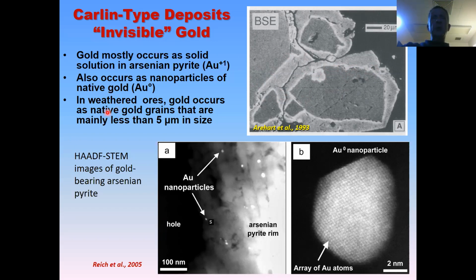In weathered ores, gold occurs as native gold grains, but they're mainly less than 5 microns in size. And so that's why they put it on a heap leach or run it through the oxide mill. It wouldn't make any sense to run it through a sulfide ore, that's for sure.